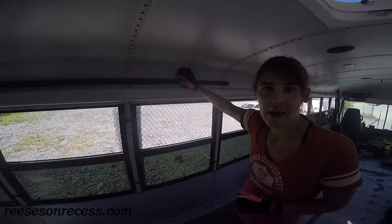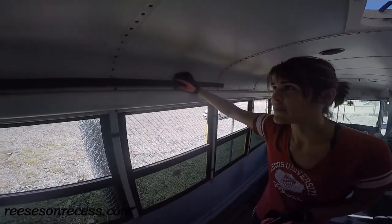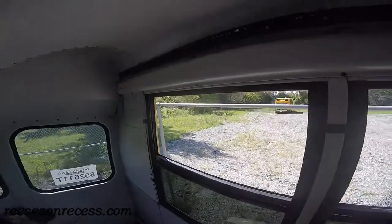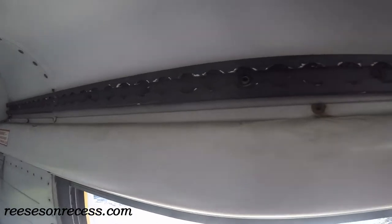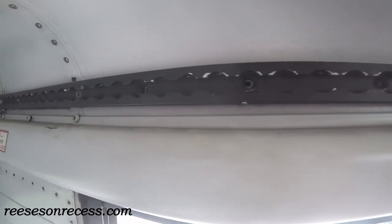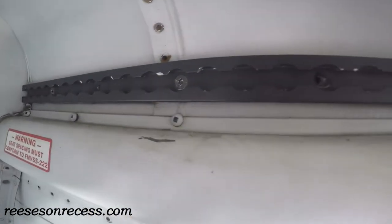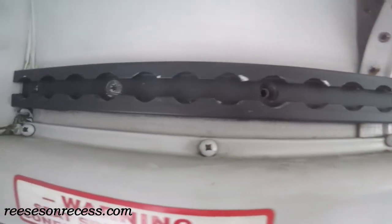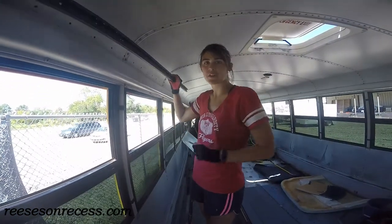To Menards. We're going to go get another bit because we're trying to take off the top handicap rail for the chairs. But we're almost done. You can see we almost have it all the way off when I bend it here. We just have about two more bolts left, but it broke. So now we are going on another trip to Menards. So we will be back shortly, hopefully with another bit, and hopefully this will be removed.